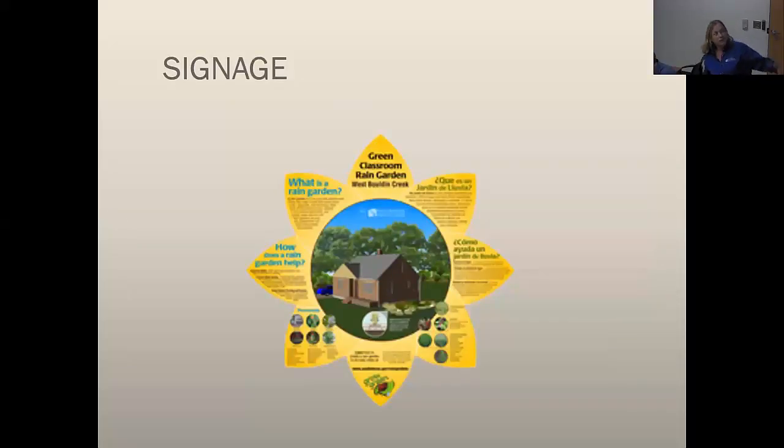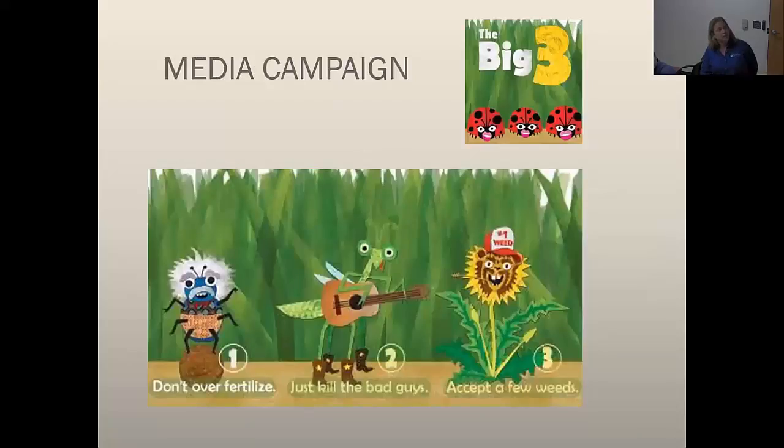It's not very much in focus, but of course signage is really important. We have a rain garden program. We have rain gardens at lots of schools. We have the University of Texas design students help design gardens for the schools. It's a really neat program. And so we put up these rain garden signs by the rain gardens to educate the public about them. The media campaign, this is where we need to get online.